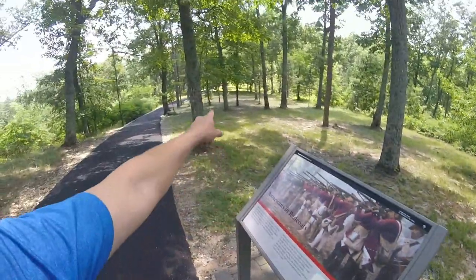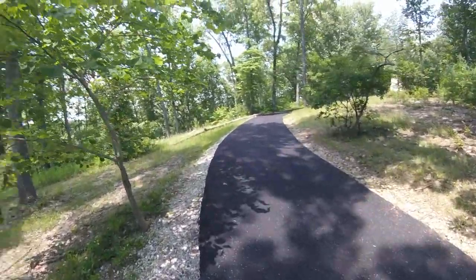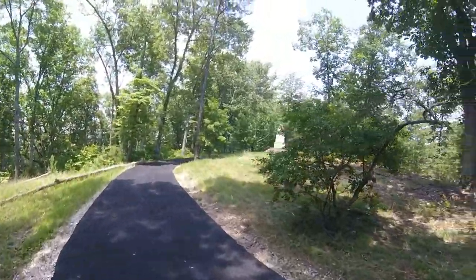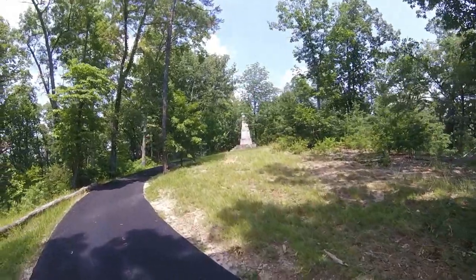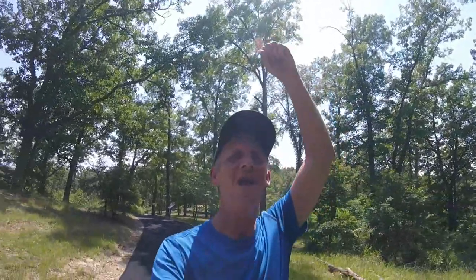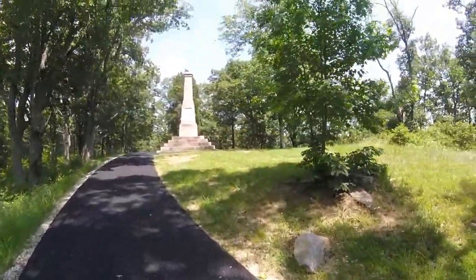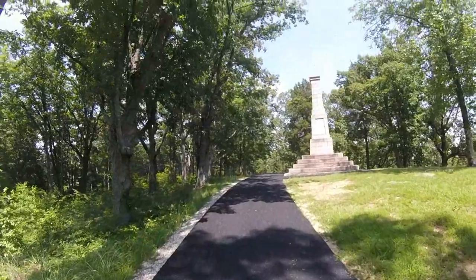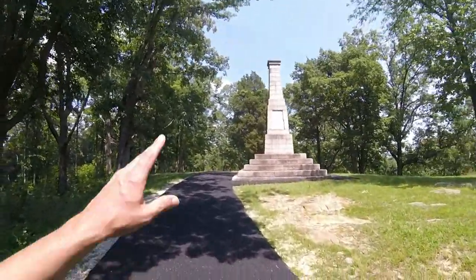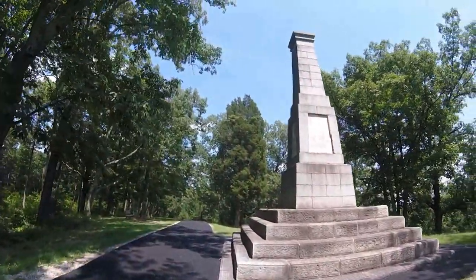Interesting. So, they will come and mine this area here. Alright, and up here is the main monument. There it is. We have made it to the top. Oh my gosh. Yes, made it to the top. Yeah. This is the main monument right here. This is the main thing right here. This is the very top of King's Mountain.